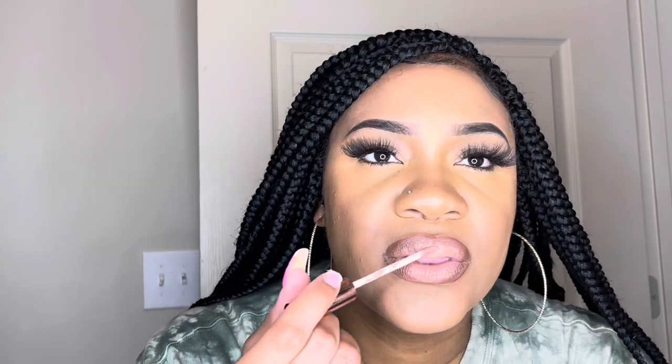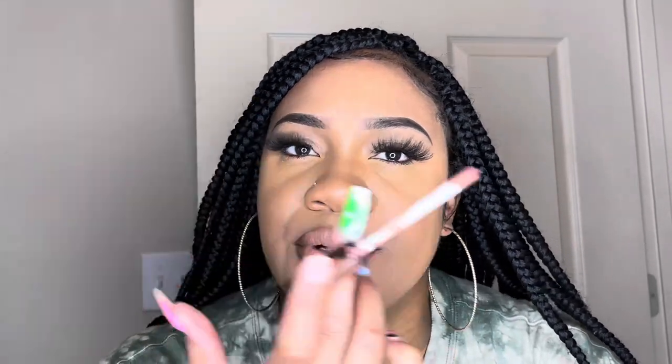And girl, I'm almost out of this, so. Okay, let's go. And you see how I'm avoiding like the corners and all down here, just the center. Now you can leave it like this if you want. But I like to take it a little bit farther.